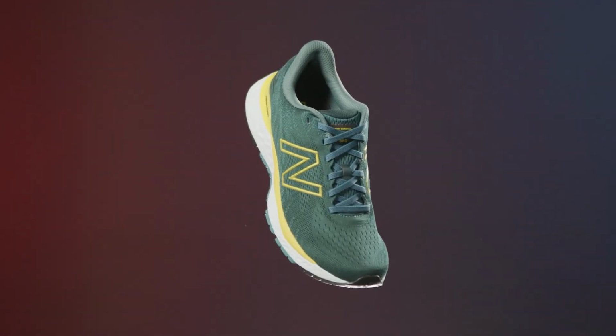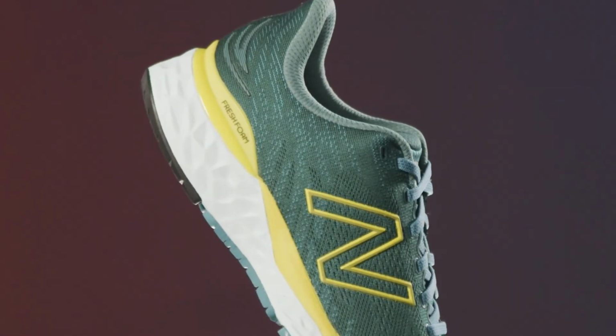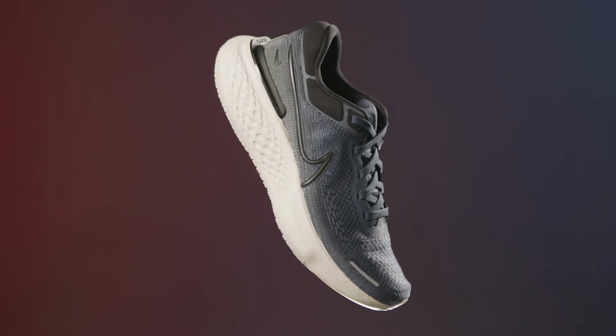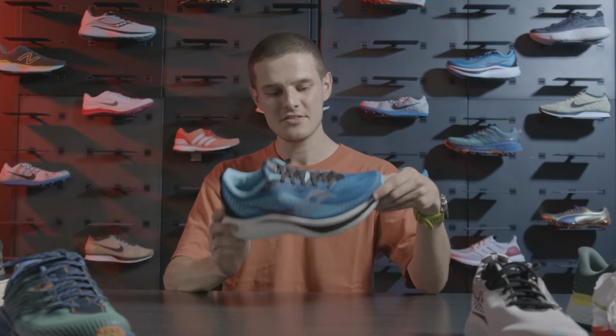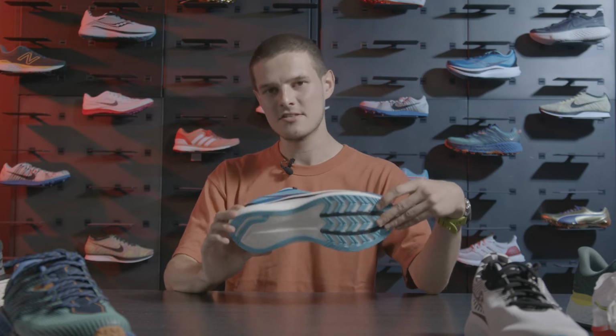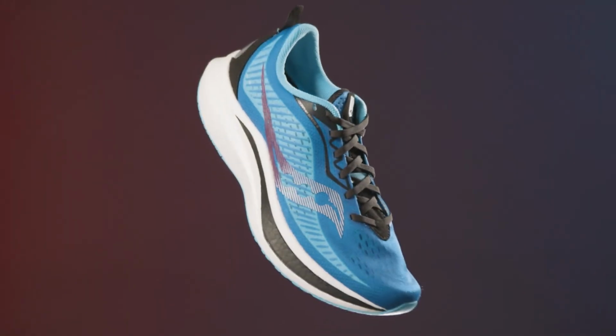Just for the purpose of providing a visual guide, for the regular cushioned shoe, right here I've got the New Balance 880 V11, which you can see has still got a nice amount of cushioning underfoot, but is fairly minimal when compared to a more maximalist cushioned shoe like the Nike Invincible Run. Generally speaking, this same principle applies when talking about tempo or race day shoes, and actually having a slightly higher stack like we have on the Endorphin Speed 2 enables brands to implement some kind of plate like the nylon plate that we have sandwiched in the midsole of this particular offering.